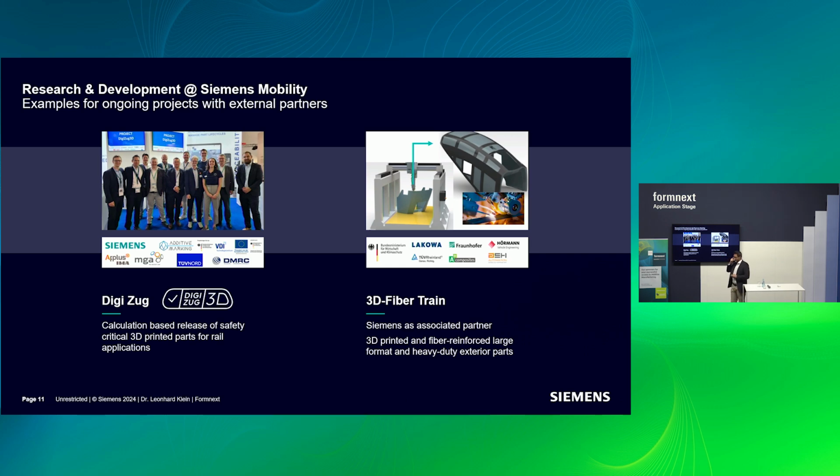Something else that I wanted to present to you is, okay, what do we do in addition to that? Just two examples of ongoing research projects. For example, the 3D fiber train project, quite interesting. We are just an associated partner here. But it's pretty cool because it's about identifying a new 3D printing process to manufacture fiber reinforced, large scale, large format 3D printed parts for heavy duty exterior applications in railways.